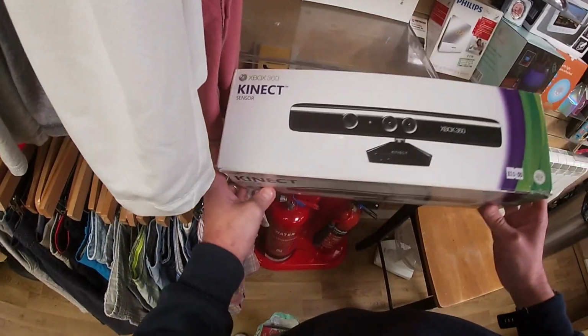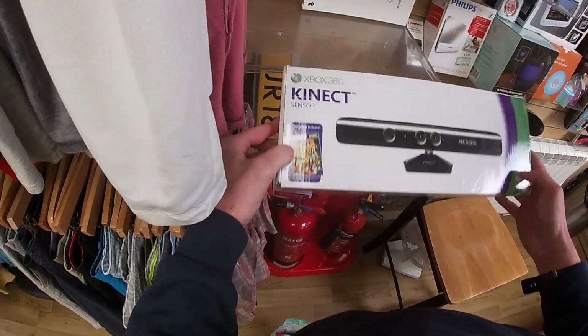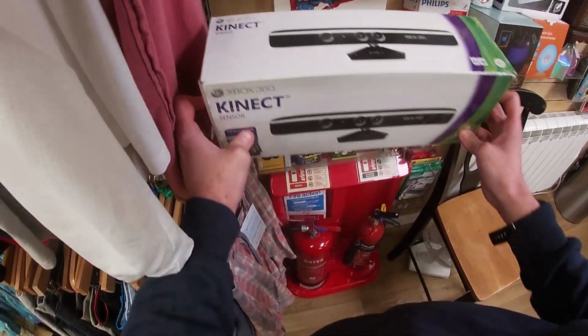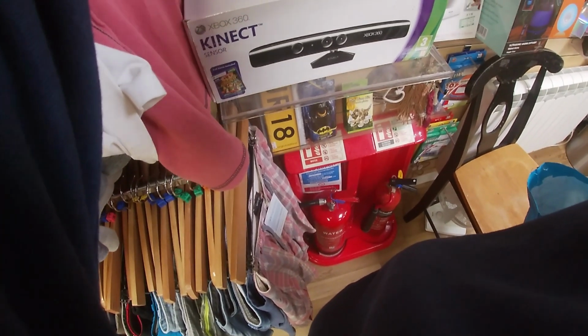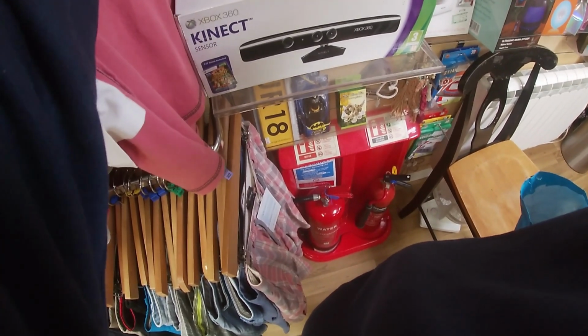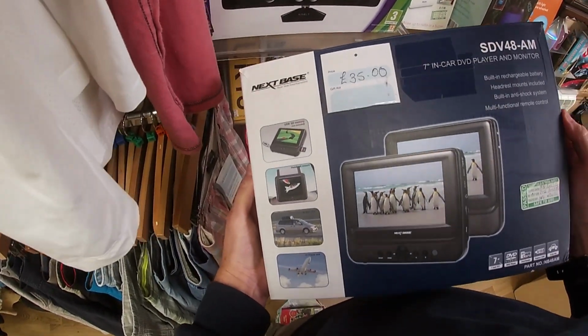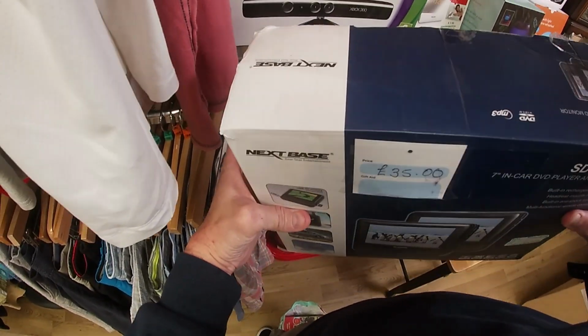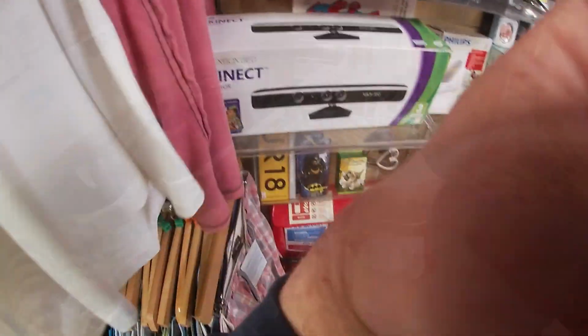The Kinect, even though it was boxed and in quite nice condition, £10 is probably about the selling point for that. Now these portable DVD players, the flat screen ones, the tablet ones, I know they're mainly used for cars, but actually I find that a lot of people buy them for just having around the house as well. And I'm having a lot of luck selling them recently, but at £35, just a little bit too expensive to make any profit on.